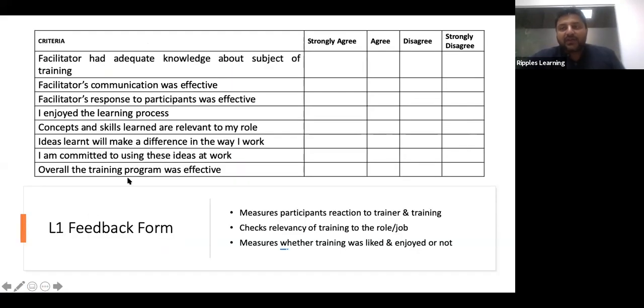This is what a typical L1 feedback form looks like. If you see, it talks about: facilitator had adequate knowledge about subject of training, facilitator communication was effective, facilitator response to participants was effective. Basically, if you look at the first three criteria, what is it? It is a feedback on the trainer. I enjoyed the learning process. Concepts and skills learned are relevant to my role. Ideas learned will make a difference in the way I work. I'm committed to using these ideas at work. Overall, the training program was effective. So the first three criteria are feedback on the trainer. The next five criteria are feedback on training.